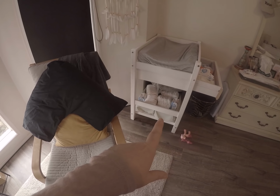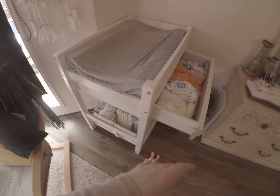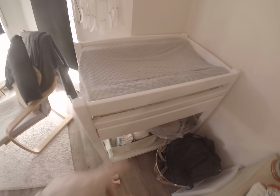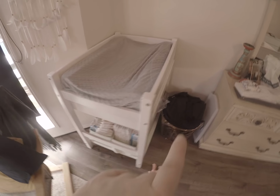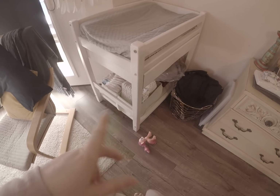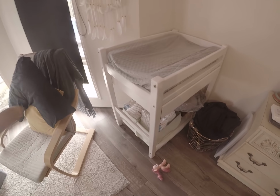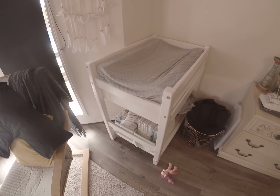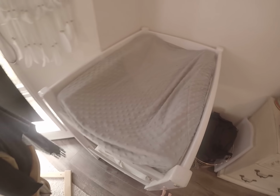And also we've had this change table in our room since we moved in. Basically I got this second hand, and it's been wonderful because, as you saw, it's got a drawer which I just keep wipes and that sort of thing in, and then it's got storage space underneath for nappies and whatnot, so it just has stayed there and been very handy to use. Saves our back when we're changing all the nappies in this house.